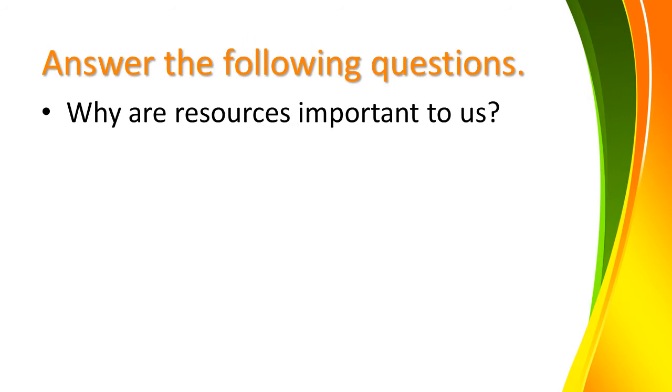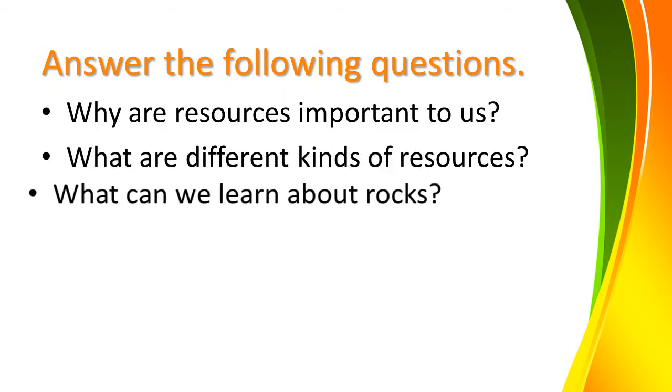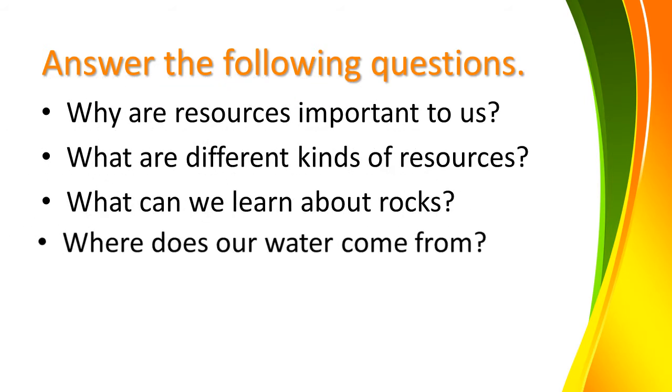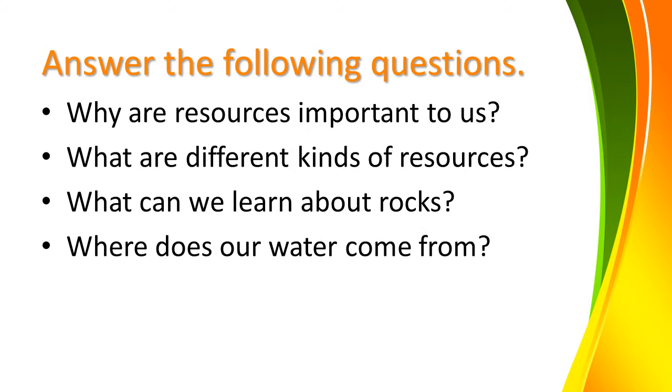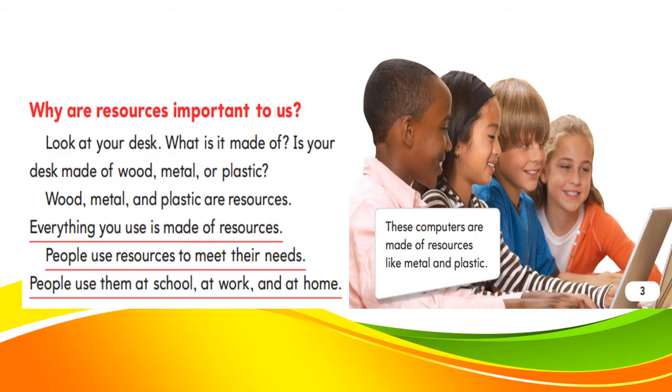Why are resources important to us? What are different kinds of resources? What can we learn about rocks? Where does our water come from? And how can we take care of our resources?